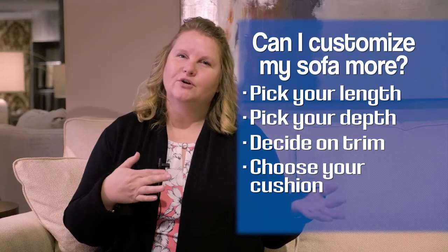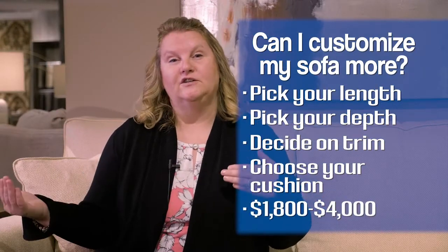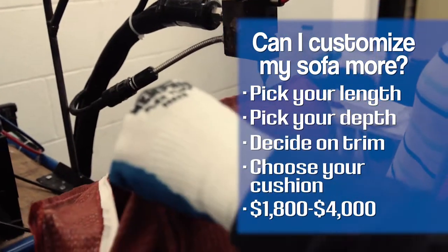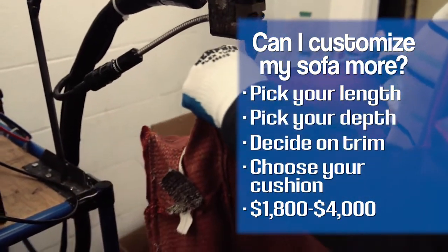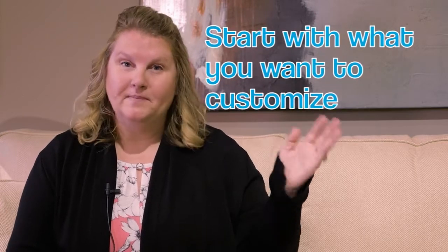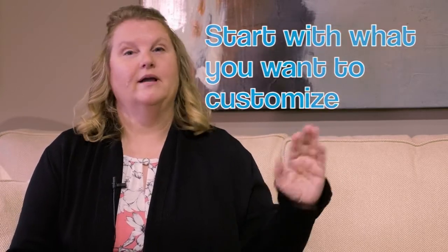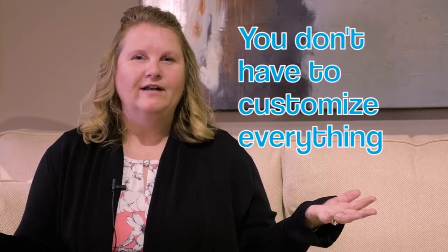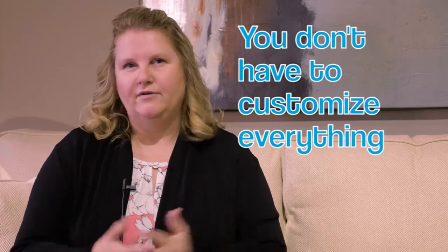So those sofas are going to run anywhere from $1,800 to $4,000, depending on the fabrics you pick, and if you want blend down cushions or pillows in a down fill. There are lots of choices, but realistically you can start at a basic, where I pick my body fabric and my pillow, right around that $600 to $800 range. So it doesn't automatically throw you out if your budget is right around that price point.